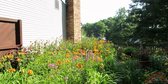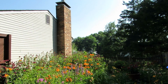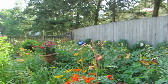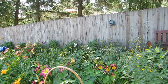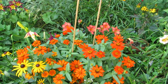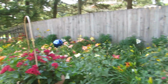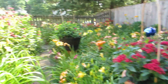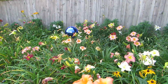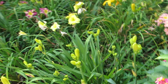And in here there's bee balm, and then the species daylily, Kwanso Double, which is really pretty, but it's also a thug. And I have some Japanese anemones that I let grow this year in here. The foliage, you can see a pot of zinnias there, Profusion zinnias. There's a pot of pentas. Here's a pot of lantana. And here's one that I hybridized.